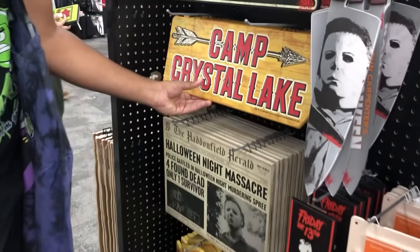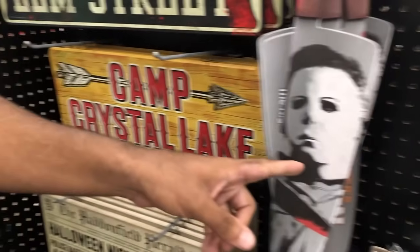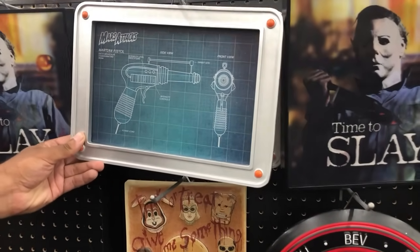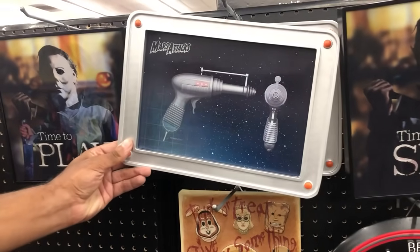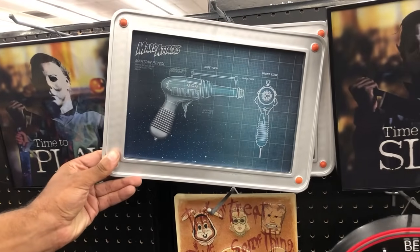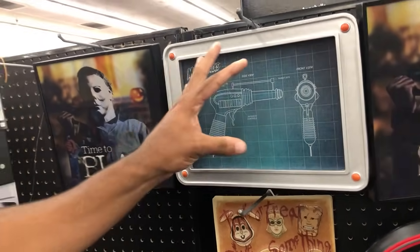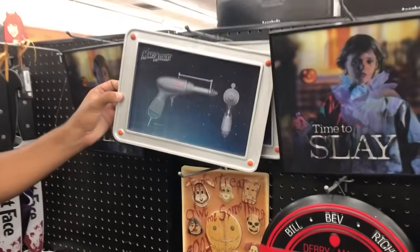They have this one right here, which is Camp Crystal Lake, from the Halloween series. They have so many cool ones too. Oh, this 3D sign, does the camera pick that up? Yeah. That is awesome. The Mars Attacks, you get to see the blueprint and then it turns into the actual gun itself. I would love that for SpongeBob, like a blueprint of his house and then it changes into his house. I mean, I'm just always thinking about SpongeBob, but that would be cool.